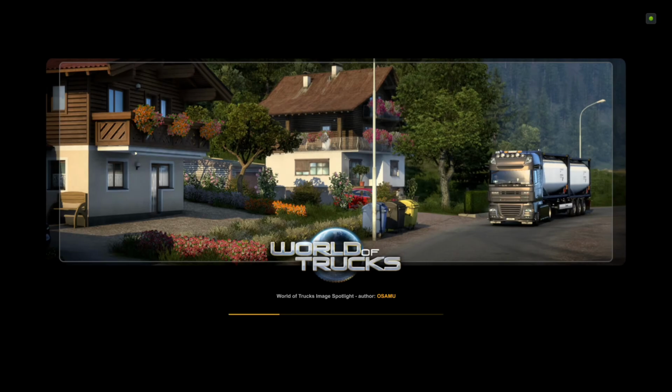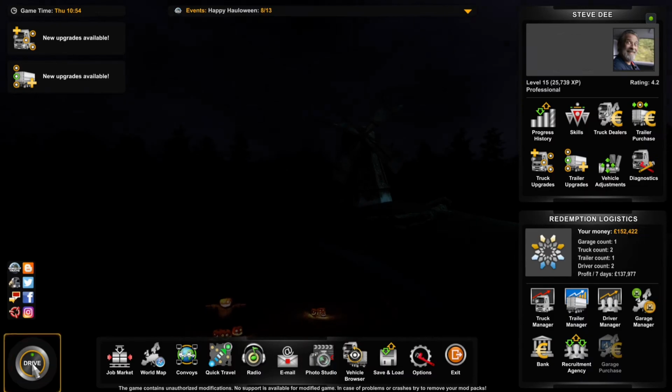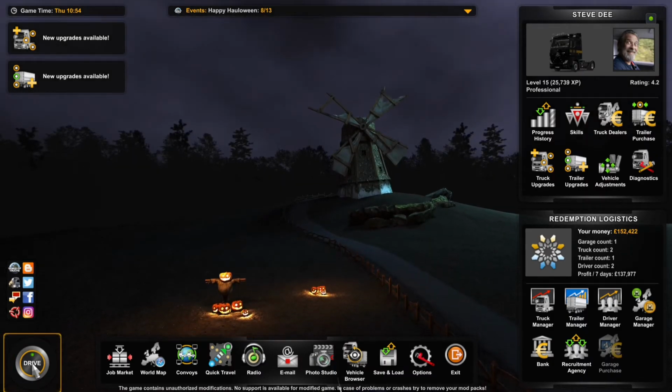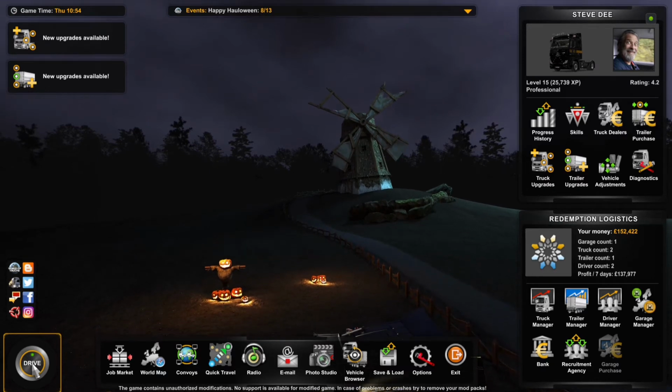I can't remember exactly where I am situated, because Euro Truck seemed to be such a massive game. Again, if anybody doesn't know much about it, it literally covers the whole of Europe. And I think the map's on something like a scale of 1 to 5, 1 to 6. So it is an absolutely massive game.